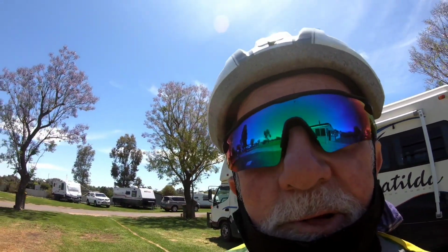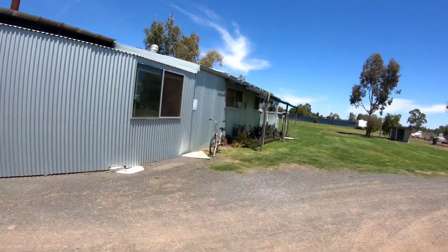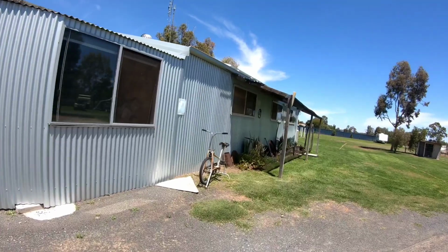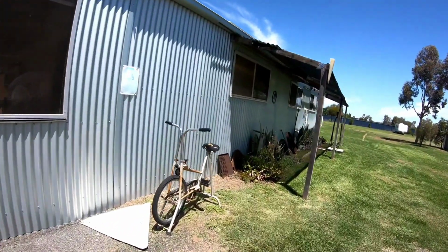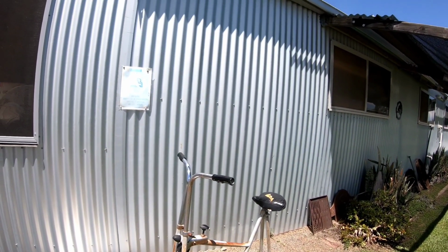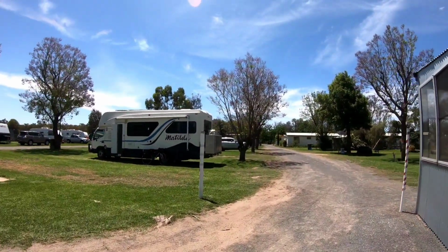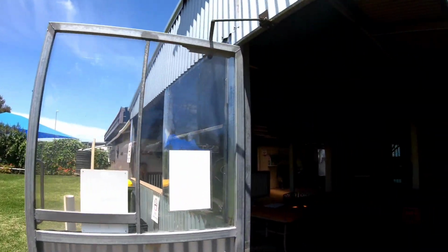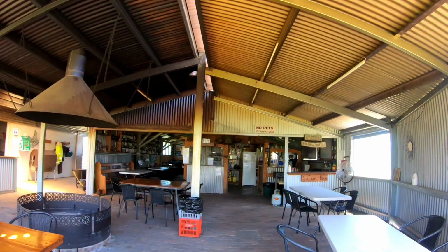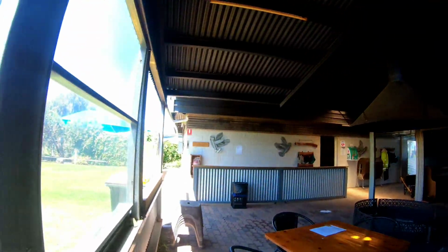Time to put the bike away. Of interest though is the fact that they've even got an exercise bike for us old blokes. Hey, look at that. Just what I need. Yep. I really do need that. What do we got here? This must be the camp kitchen. Wow. Hey, this is pretty good.